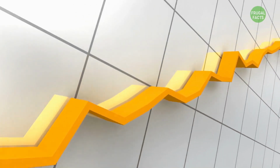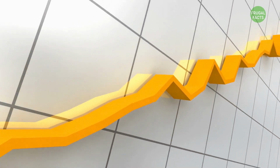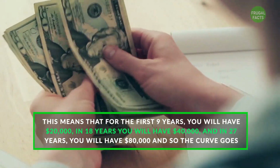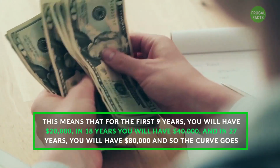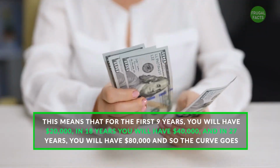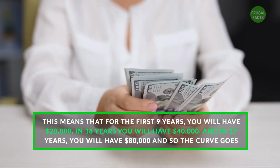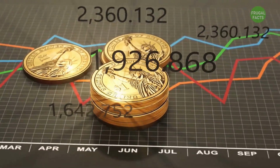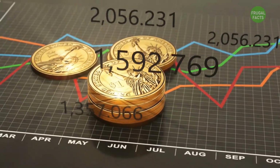This means that your money will double in 9 years, and the compound curve shows that your money will double every 9 years. This means that after the first 9 years, you will have $20,000. In 18 years, you will have $40,000. And in 27 years, you'll have $80,000. And so the curve goes. And because compound interest has a snowball effect, your money can grow exponentially, and before you know it, you have a lot of money.